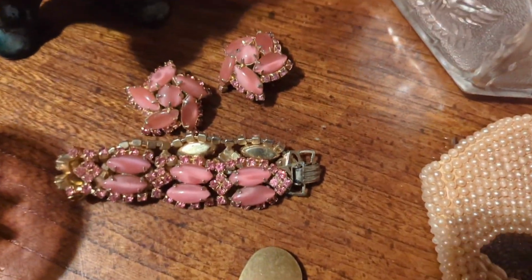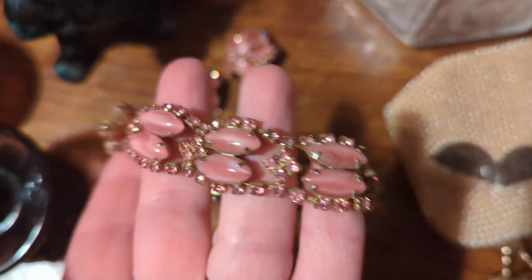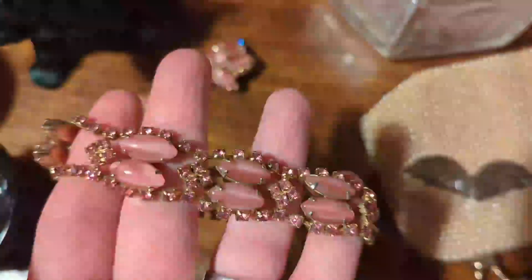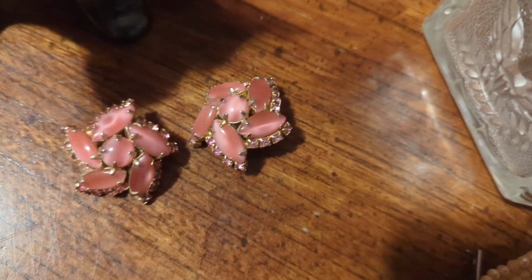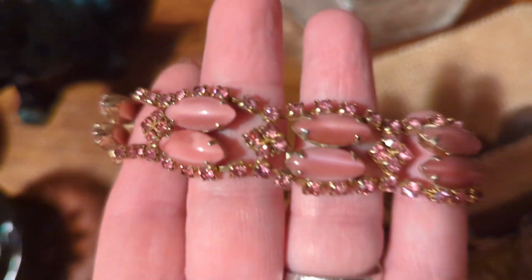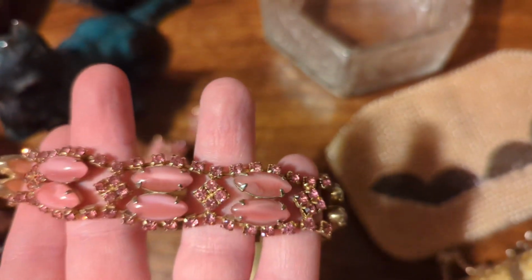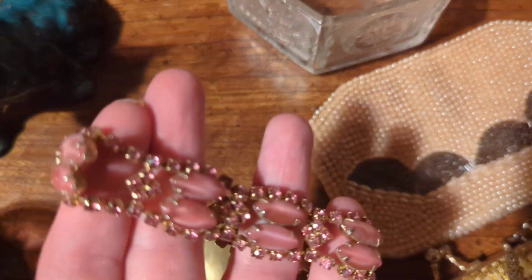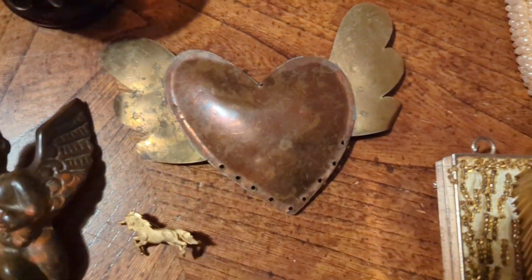Oh my goodness. So I got this set. Again, no research yet. But look at how beautiful this vintage set is. Obviously, as you can see, there's a bracelet and then there are matching clip-ons. Absolutely gorgeous, kind of like a cat's eye. But I will have to look these up. They're unmarked, but they're really, really well made, as you can see here. So I love that. Then I got a few other jewelry pieces, not a lot.